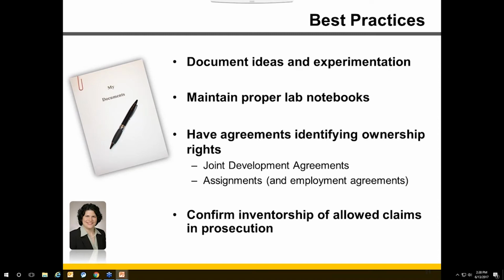You want to have contractual language that protects each person and makes clear, if there is joint inventorship, that both companies will be identified as owners of the patent. And also, you want to have assignments and employment agreements that talk about whether, once an employee invents something, they have to assign all of their rights to the company. So what is an assignment?